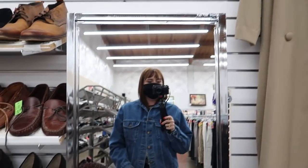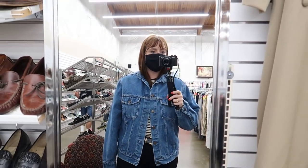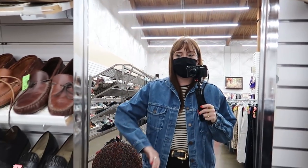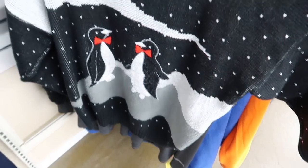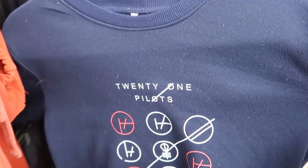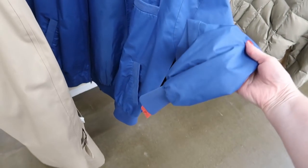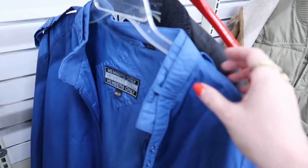This could not fit more perfectly. I definitely have a denim jacket, but this is a little bit different wash and cut. I feel like I might pick this up anyway. Look at this, another Members Only jacket. I like this blue. $7.